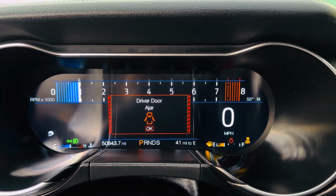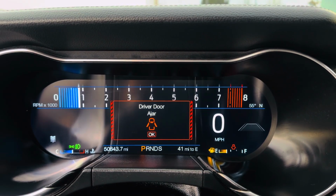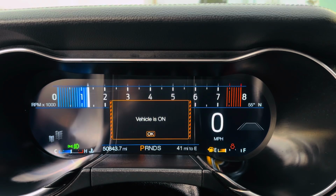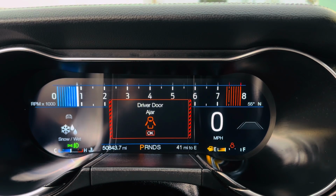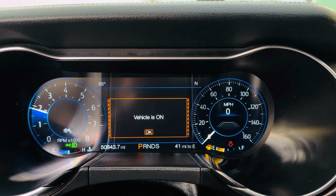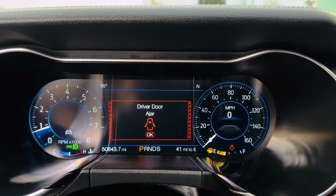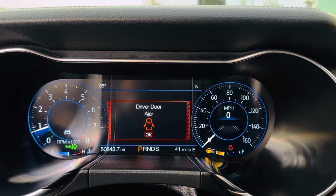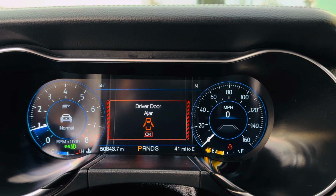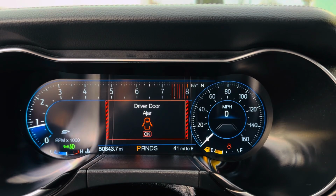I'm gonna push it again. It's gonna tell me I am on track. Now this is the drag strip mode. Now this is the snow and wet mode. And here's the normal mode. I don't know if you guys can tell the difference, but I can. I mean, it definitely changes the mode.